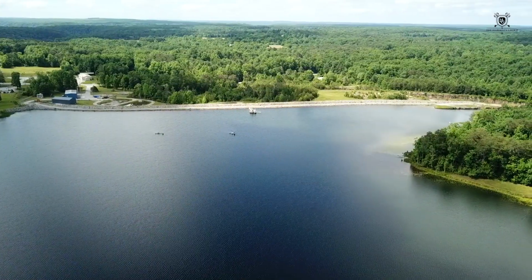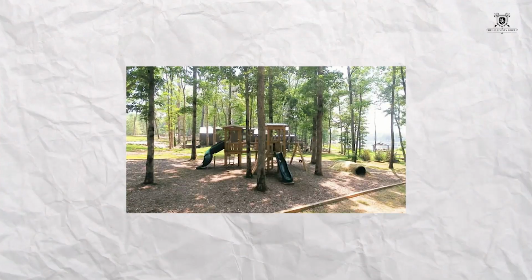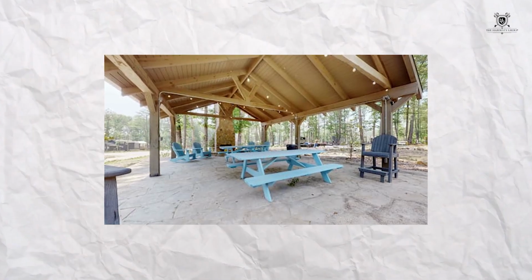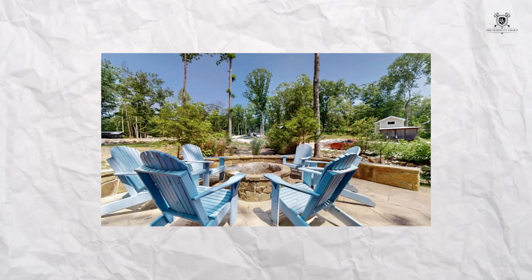So I want to tell you a little bit more about this community. It's a gated community, and you have a 95-acre lake on the property. Beautiful, peaceful lake. You have kayak rentals, and if you have your own kayak, you have kayak and bike storage, so you can leave them there, which is nice. You have tons of hiking trails. There's a playground and a lot of community areas. There are pavilions, and there are also community fire pits that the whole community owns and can use.